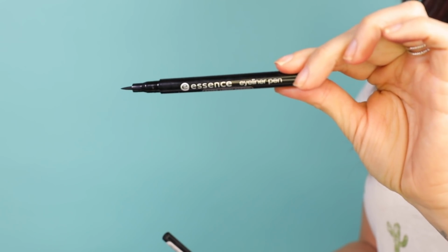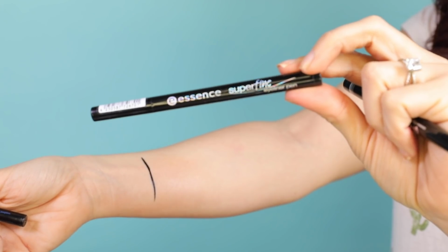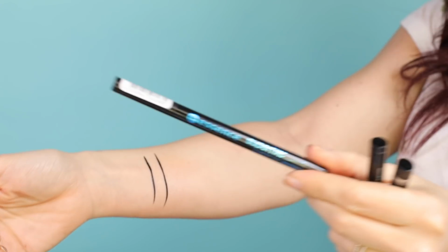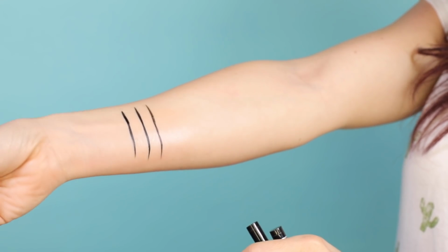I also picked up 3 different liners from Essence. This one is the extra long lasting eyeliner pen. It's a little bit of a shorter, stubbier black liner. They're all very matte, very black, very intense. And then I picked the Superfine eyeliner pen, which is a little bit of a longer felt tip. And then I also got the Essence Superfine in waterproof. I want to see how that works. I did swatch it on my hand earlier and it was really hard to get off with a makeup wipe. So really excited about these. I'm always looking for a really good liquid eyeliner. I think I found a couple gems and these are super cheap as well.